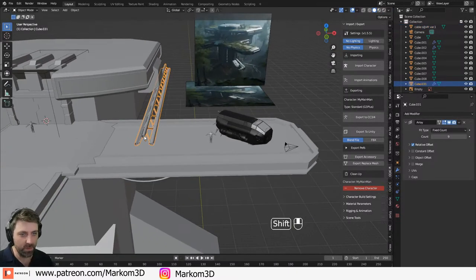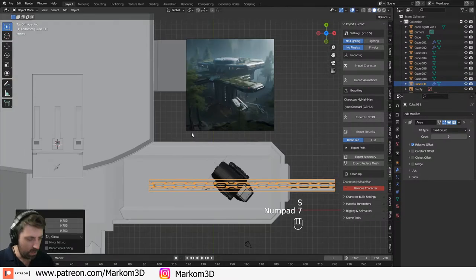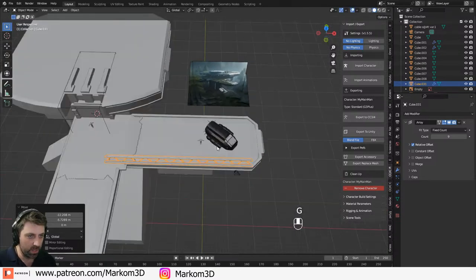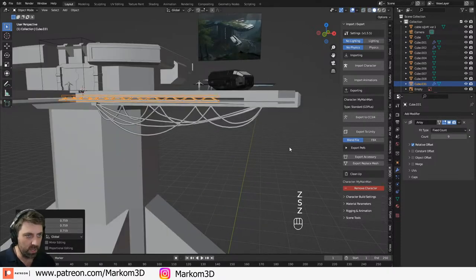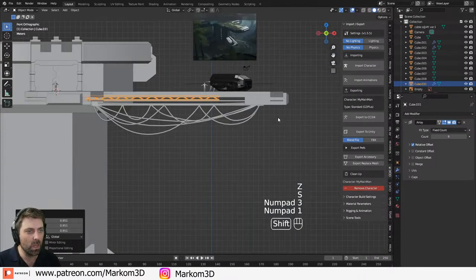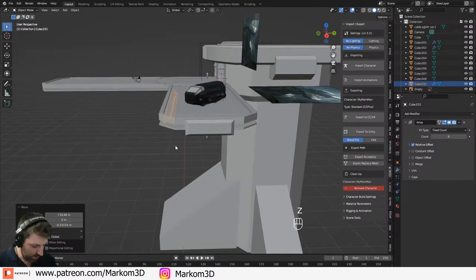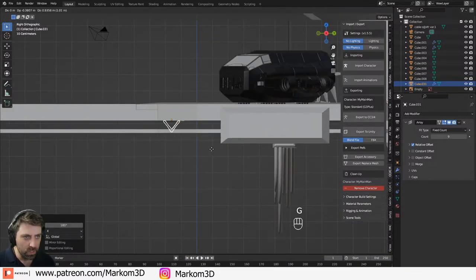Let's now close that off. Let's go rotate Z 180 to the minus. And then we're just gonna cheat now. And I'm just gonna dump that probably in about here. G to the Z. Actually, we'll scale you down because you're too big. And then in about there. Rotate 180, beautiful. G, and we're gonna dump you about here.